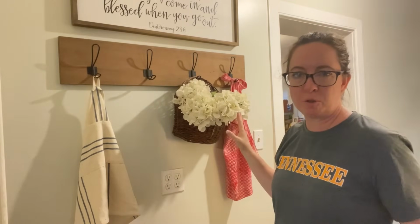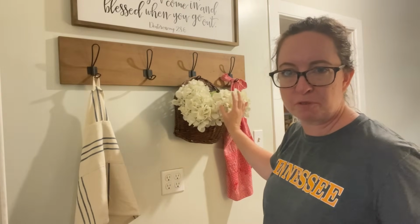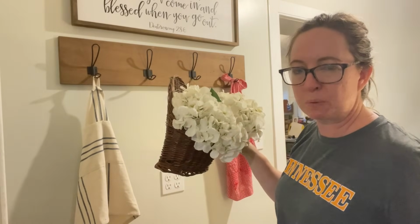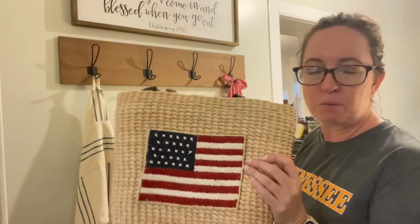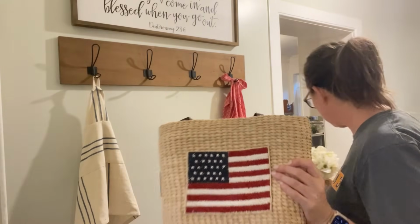Okay, so in my mudroom, I have this basket, and I've had this hanging here for quite some time. It has some faux hydrangeas in it, and I think this basket was in a previous video. It's very sweet, I like it a lot. I've had it up for months, and I thought that today I would replace it with this patriotic straw bag that I picked up.